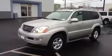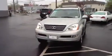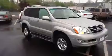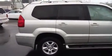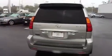We just spoke on the phone about this 2004 Lexus GX470. Very clean exterior, free from major dents, dings, and scratches, as you can see in this video. Wheels are in great condition. Good wear on the tires. Coming around to the back. Again, the Lexus GX470.